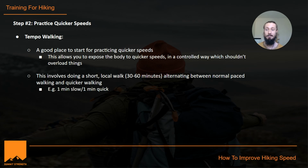Now, an example of this might just be doing 1 minute slow, 1 minute quick, and just repeating that for the 30 minutes or repeating that for the 60 minutes. Really simple, but very effective.